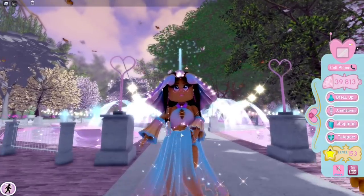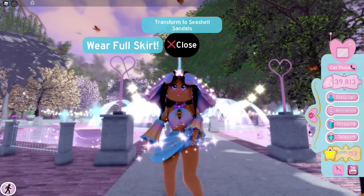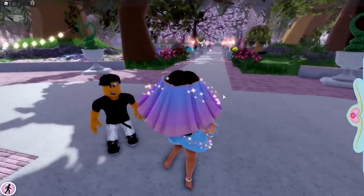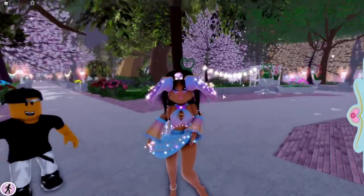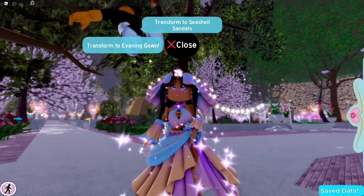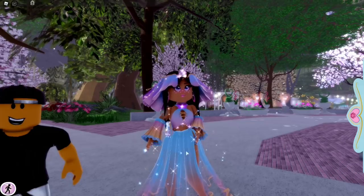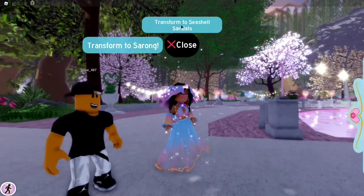Ooh, okay, let's see what else. Ooh, nice. Look at me. Yep, you can walk deeper in the water with that one. I'm so much taller than you. Not if I fly. Okay, so I think I'm gonna do the... I think this one is my favorite right here. This one is definitely my favorite. What else is there? Let me go back.